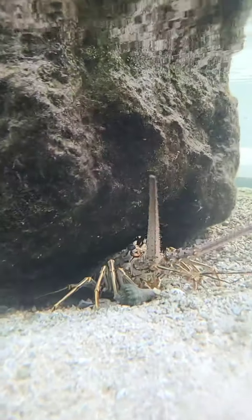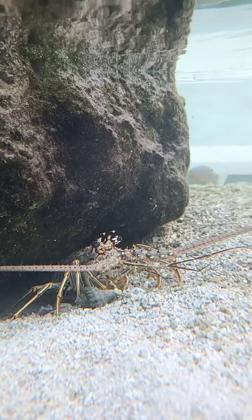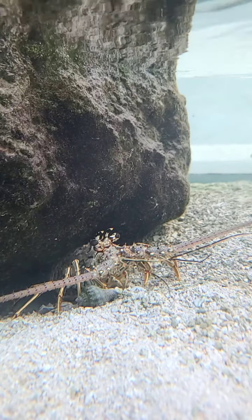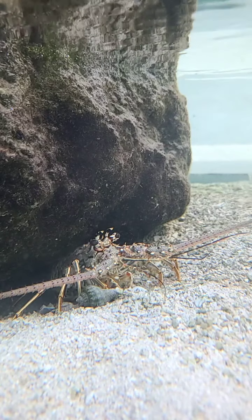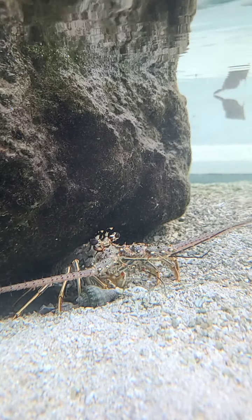Look at that. Now, these guys are new to the touch tank. This one is out and about. Look at all those legs. These guys are not true lobster, like I said before. They are found throughout the Caribbean, and if you're someone who enjoys eating lobster for dinner, they're often eaten like true lobster are, but they're not.